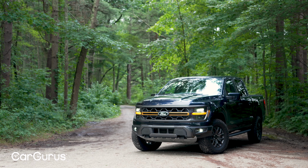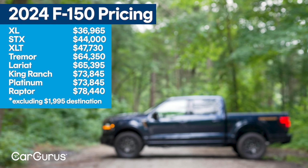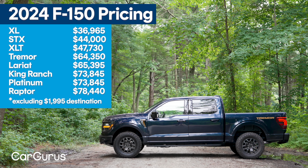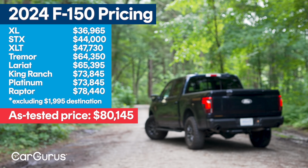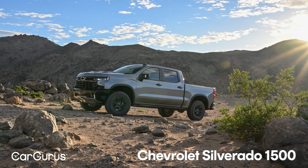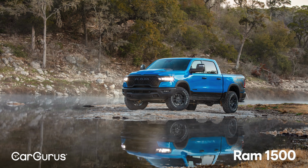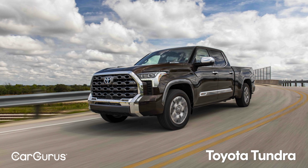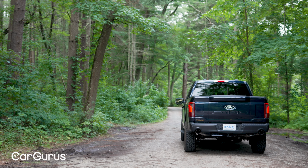The 2024 Ford F-150 starts at $36,965. There are 8 trims. As tested with options and destination on this F-150 Tremor, $80,145. There's only a few competitors: the Chevrolet Silverado 1500, GMC Sierra 1500, Ram 1500, and the Toyota Tundra. And all of those trucks have specialized off-road versions just like this.